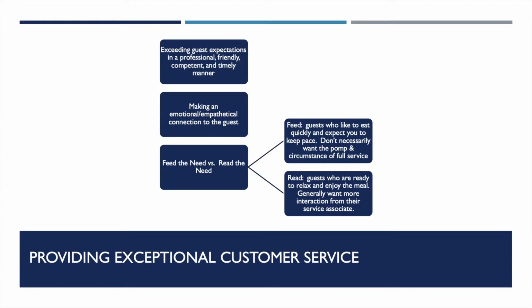Maybe they've been there multiple times, or maybe they're on a time crunch, or for whatever reason they don't really care about your interaction with them. They consider you to be an order taker, and they just get their order in, they want to eat, and then they want to leave. So recognize that you may not need to pay as much attention to those guests, and they may consider it to be rude or unnecessary.